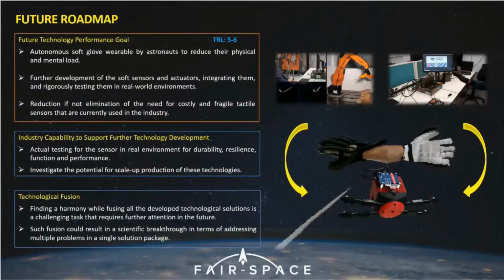Future development and integration of the presented technological solution in the Fair Space Hub could result in a highly advanced wearable suit capable not only of improving haptic sensing, but also augmenting intentions and physical responses of the astronaut, all of which strive to mitigate the physical as well as the mental load exerted on an astronaut. Additionally, this solution can successfully be extended to other sectors, such as nuclear decommissioning, that also operates in hazardous environments.